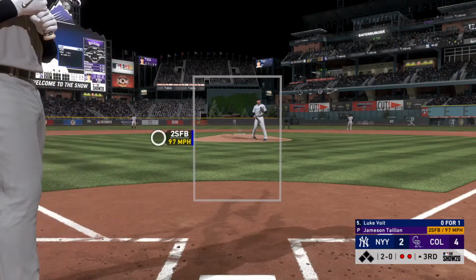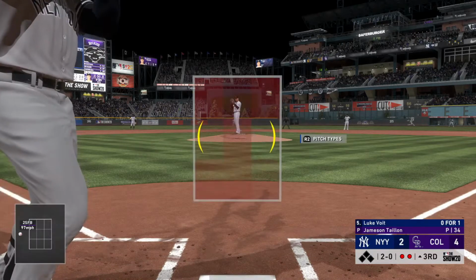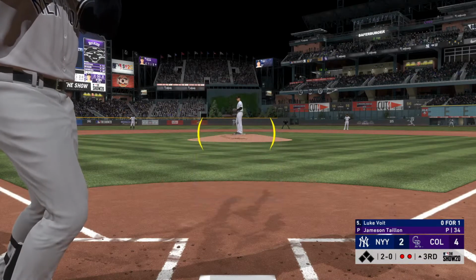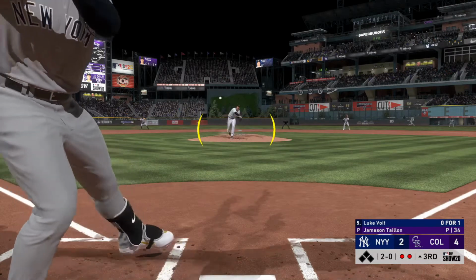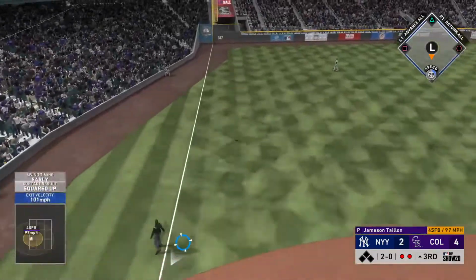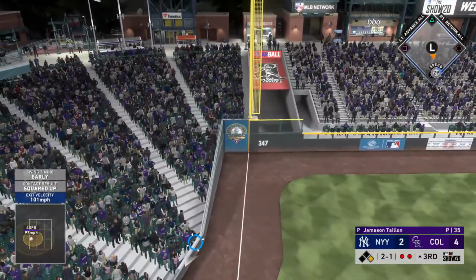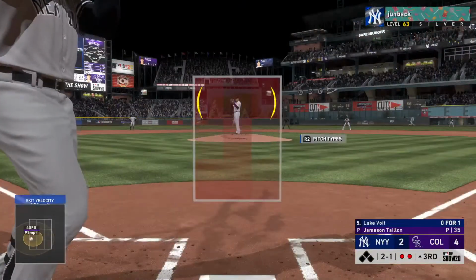And this winds up inside for a ball. 2-0 now. Looks like that bomb earlier in the inning kind of put this pitcher on the defensive. Not being very aggressive right now. A swing and a shot hit down the corner. And it's a foul ball. 2 out, nobody on.